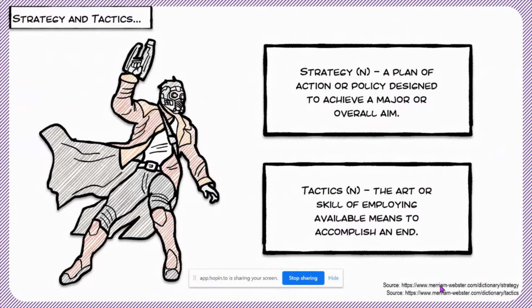Let's think about a good example here with the Avengers Infinity War movie. Star-Lord here had an excellent strategy for defeating Thanos in the movie. However, it was his own emotional tactics that ultimately cost the team in the battle against Thanos, and he was able to snap away half the universe. So we need strategy and tactics to be successful with an automation program.